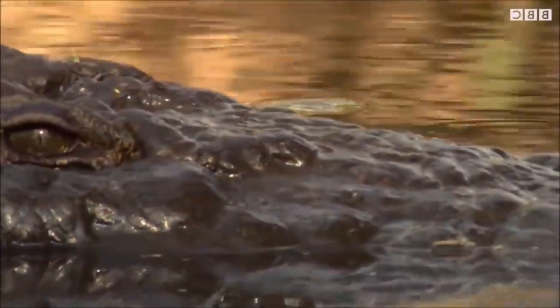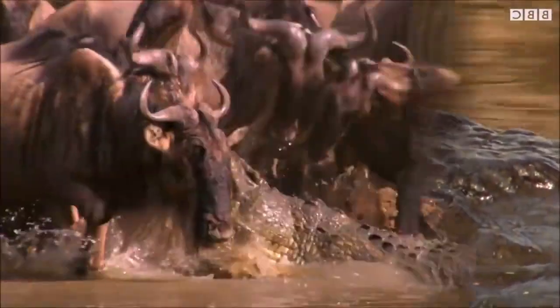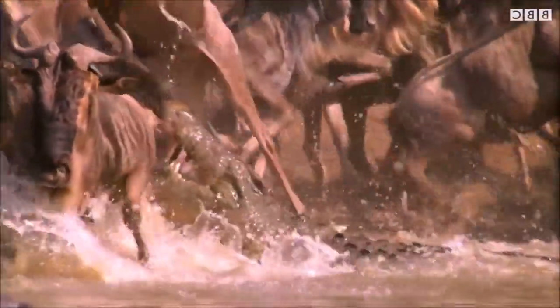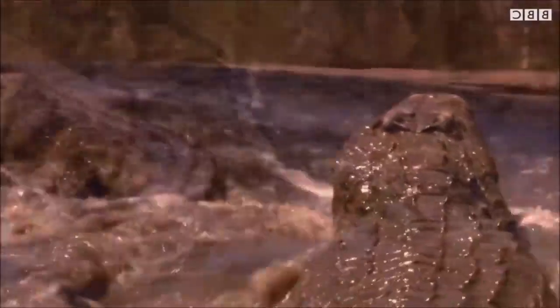It has an extremely powerful bite that is unique among all animals, and sharp conical teeth that sink into flesh, allowing for a grip that is almost impossible to loosen. Nile crocodiles are capable of taking almost any animal within their range.